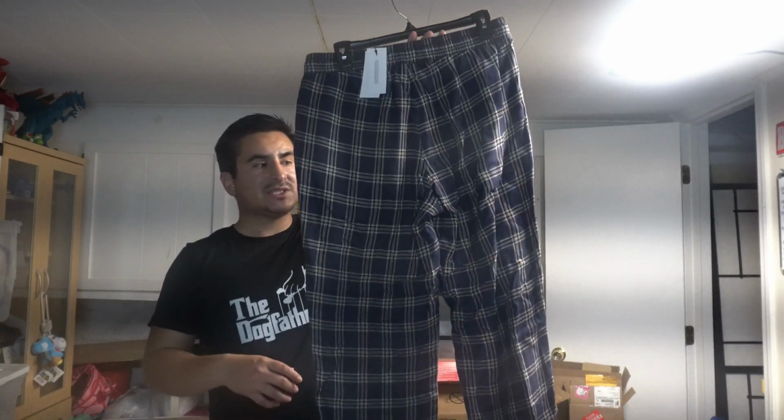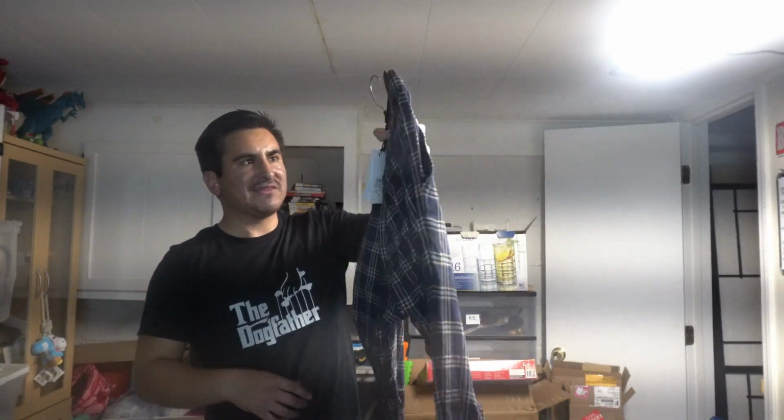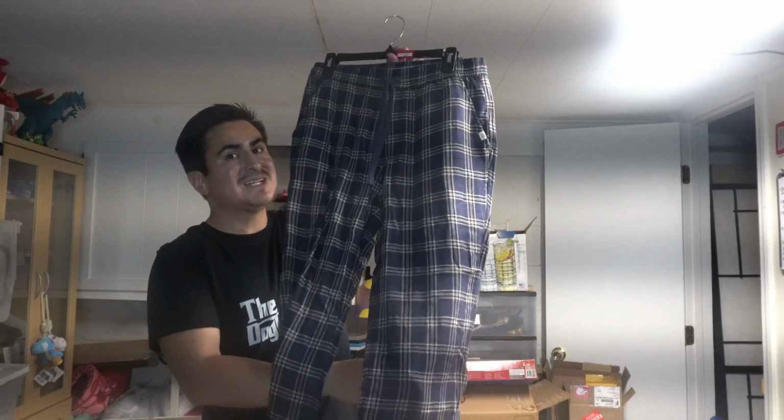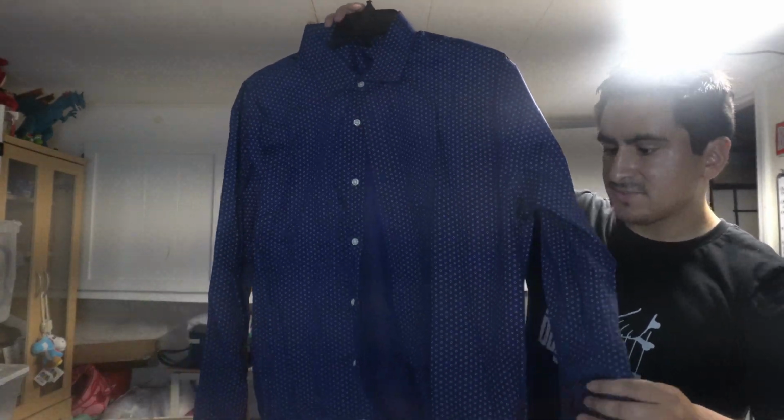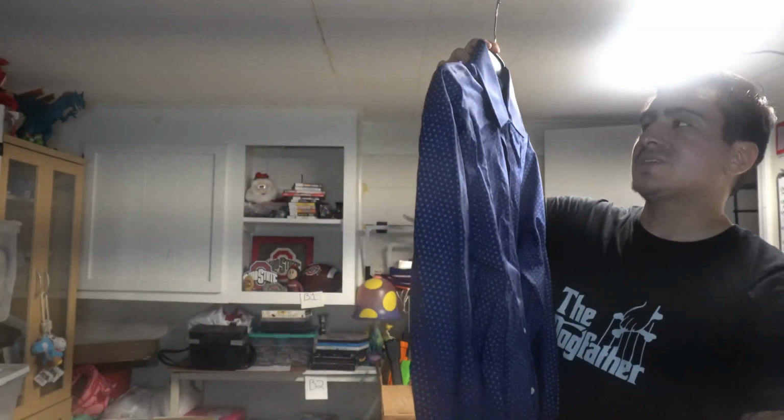Alright, you have pajamas from UGG. I've never seen UGG pajamas before, and this is the first time I've ever seen clothes from UGG. So I'm just going to try my best to sell it. And you have this nice button-up shirt from Tommy Hilfiger. It's really nice. So I'm just going to list it and try to sell it. It's a really known brand, so I shouldn't have a problem trying to sell this button-up shirt.